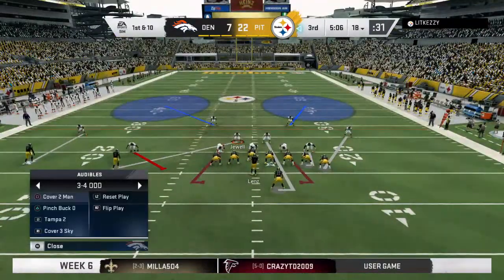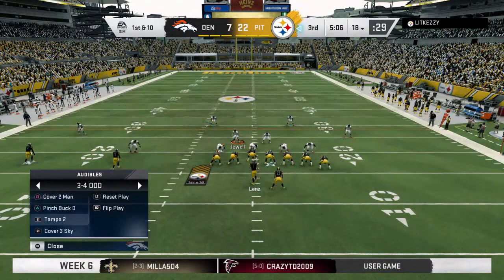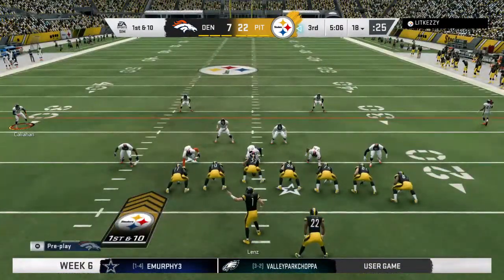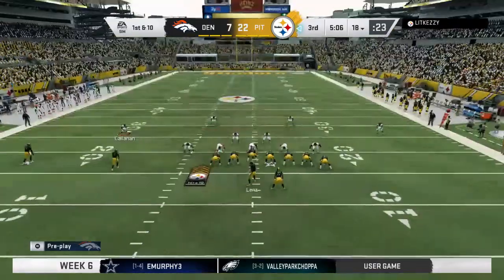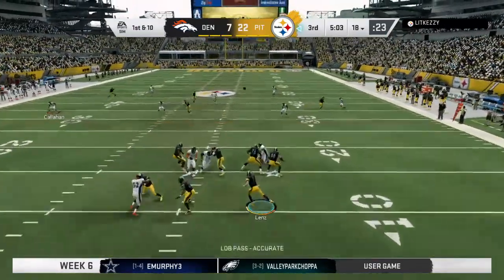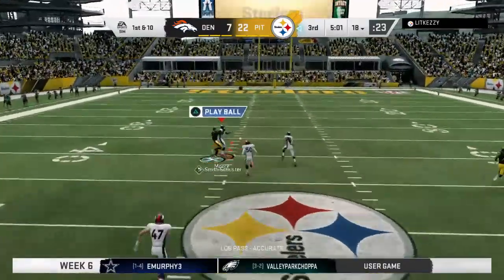The Steeler offense here about ready for their next drive. And last time, 1 play interception. So this offense, they should be fresh. That's a good way of putting it. And I can't wait to see what they decide to do with play calling. Because a 1-play drive where you throw an interception.